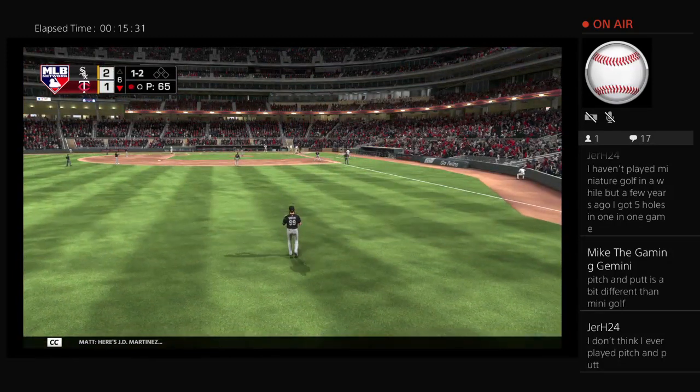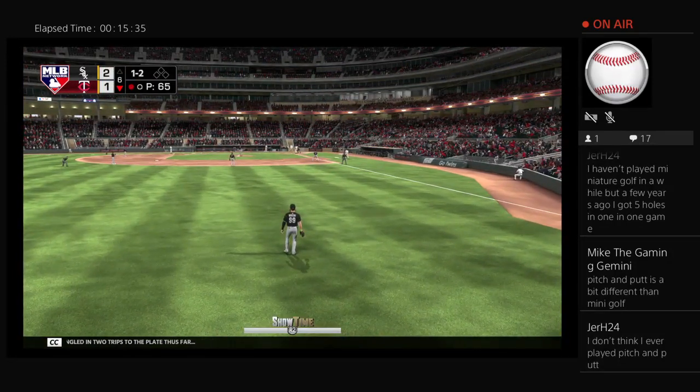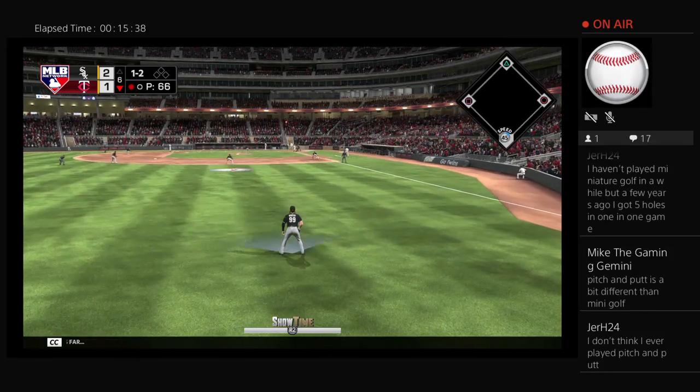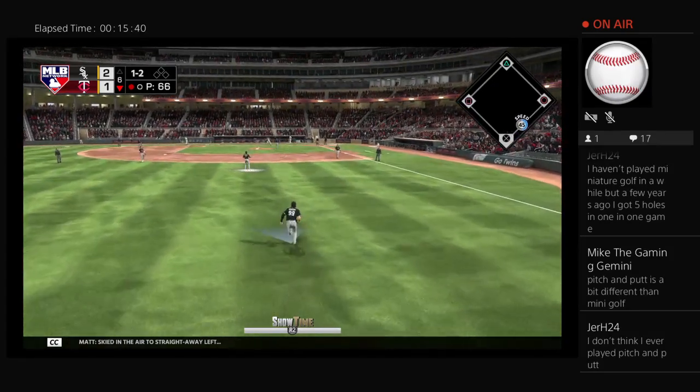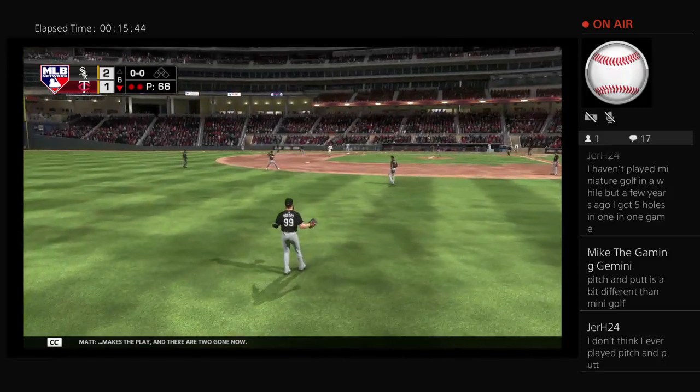Here's J.D. Martinez. He's singled in 2 trips to the plate thus far. J.D. Martinez. Skied in the air to straightaway left. Anderson is there for it. Makes the play, and there are 2 gone now.